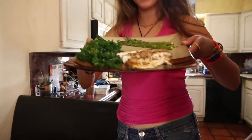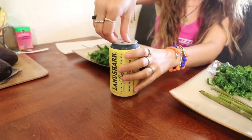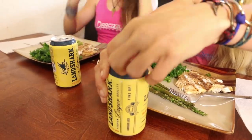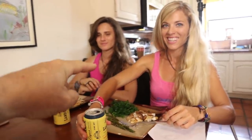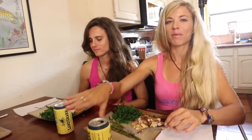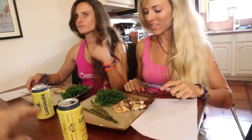How's it look, Megan? Yummy. Yeah, there's still more. Slow down, you're drunk. I don't want to put beer taste in my mouth. No, you got a fresh palate. I don't want to put Landshark lager taste in my mouth quite yet. Yeah, exactly. I want to taste the fish first. Taste it up, ladies. Let's see.